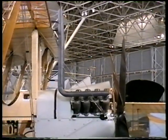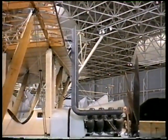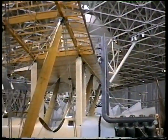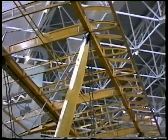Look at those exhaust stacks, Vern. I got a set of those at home for my BE-2E. I just didn't use them. Well done.